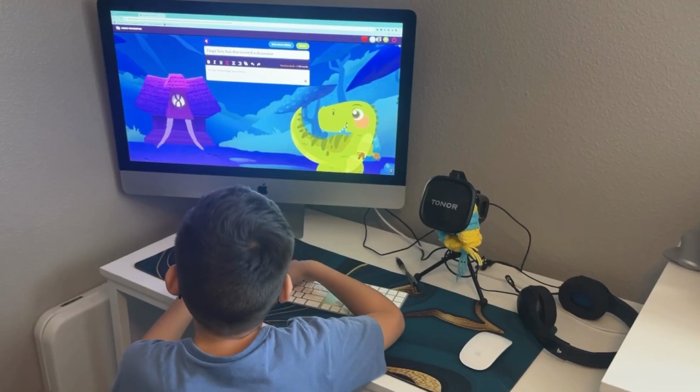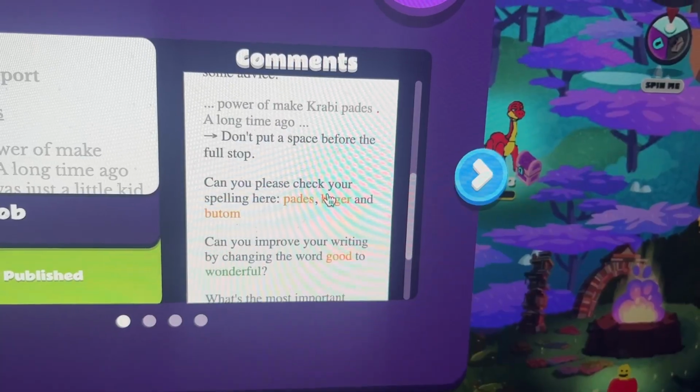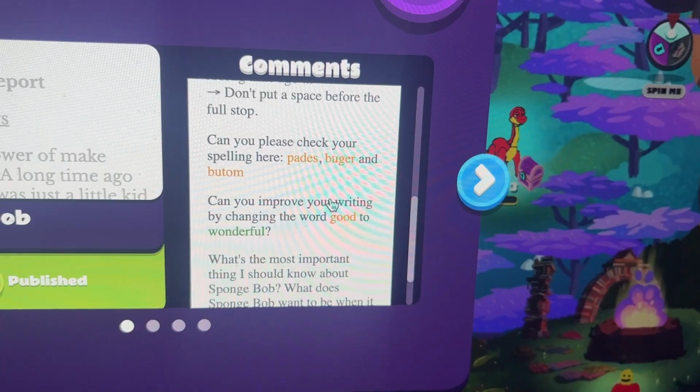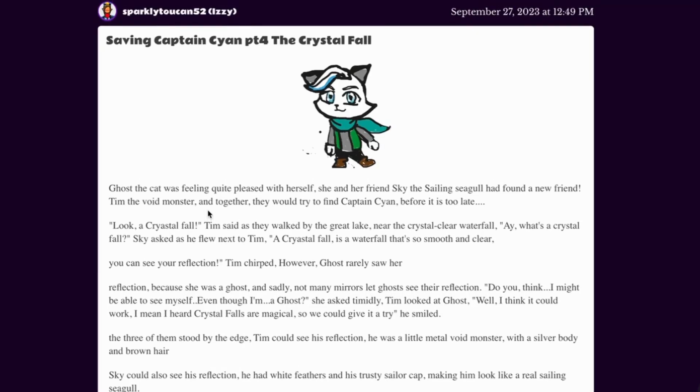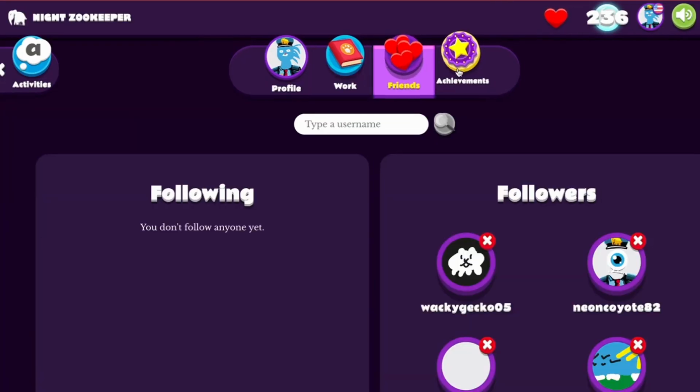Especially what I love about it is that they get feedback from somebody else. It's not just me telling them about the missed punctuation or capitalization or whatever it may be. They're also getting it now from another adult. And they do a great job of giving that feedback as well.